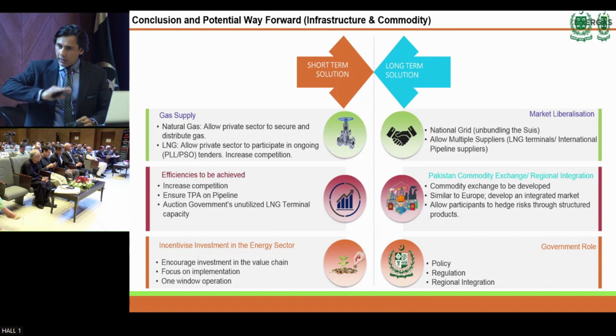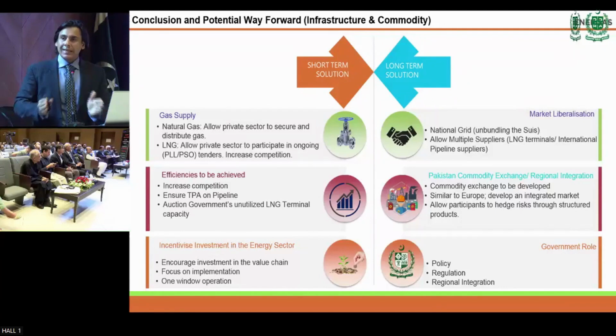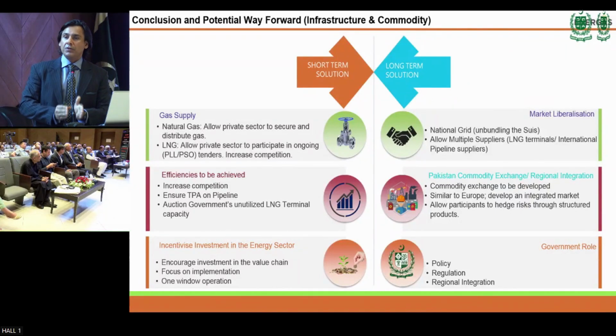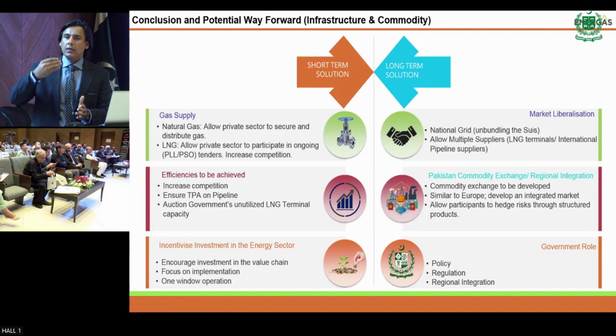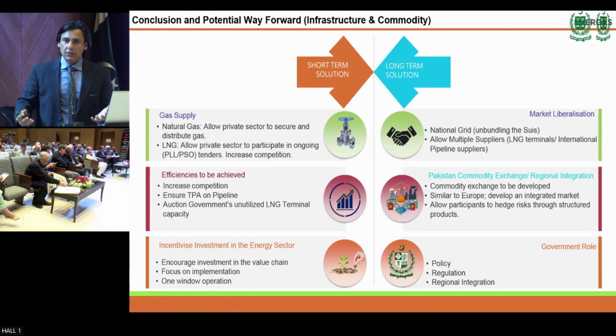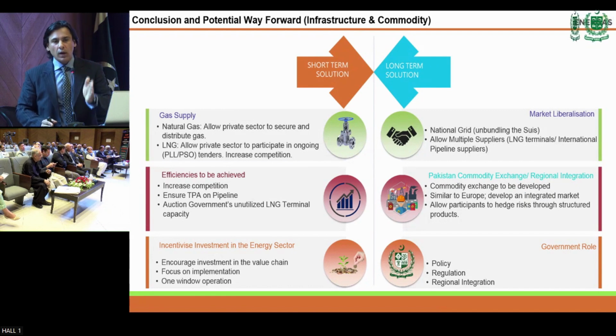Fair enough, but they don't have the distribution. There needs to be separation of powers. It needs to be free of conflict of interest. The biggest challenge that we face when we talk to our friends and our brothers in SSGC is they don't trust us and we don't trust them because there's a genuine conflict of interest. You need to remove the conflict. You need to unbundle.